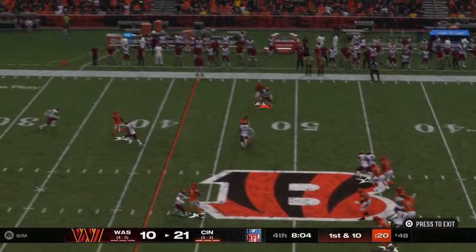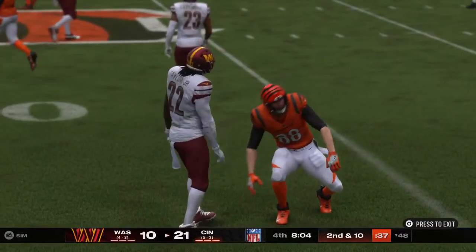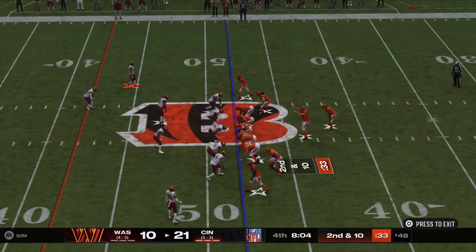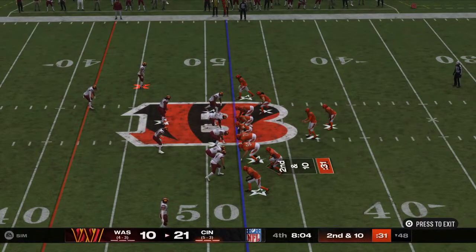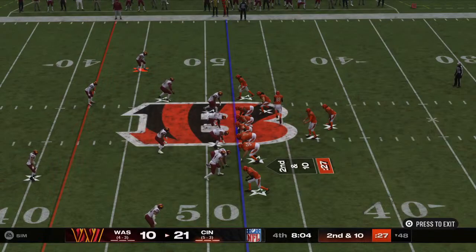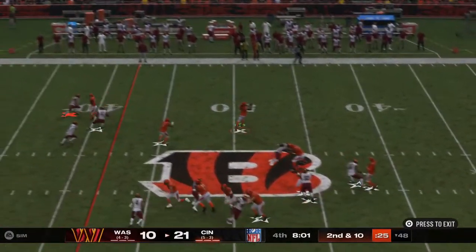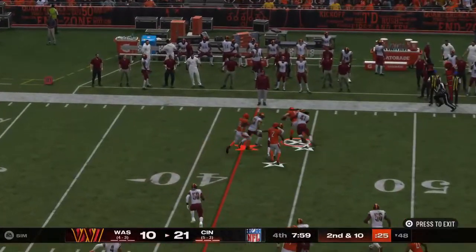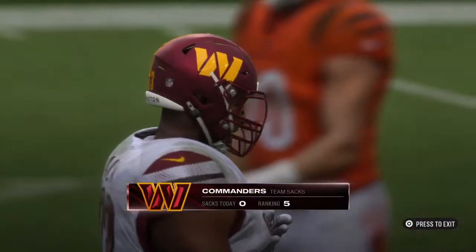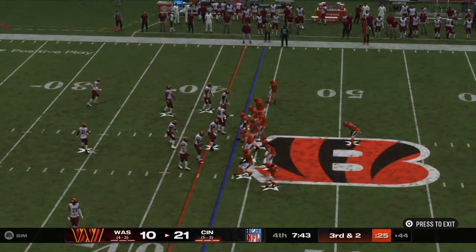Dropping back to throw. That's going to be an incomplete pass on the throw to the right. Trying to find his tight end. And now it's 2nd down. It's 2nd down and 10. That's completed out to the right. And it's good yardage, but they tackle him short of the sticks. 3rd and just 2 to go.